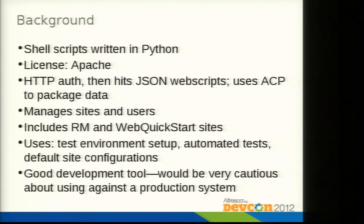It's also good for automated tests, of course, setting up a test environment, default site configurations before you do deployments, all that sort of thing. It's really good at that. It's a good development tool. It's pretty mature at this point. It's been around 2 years. Will's always fixing bugs. He's been very responsive when I've had concerns.